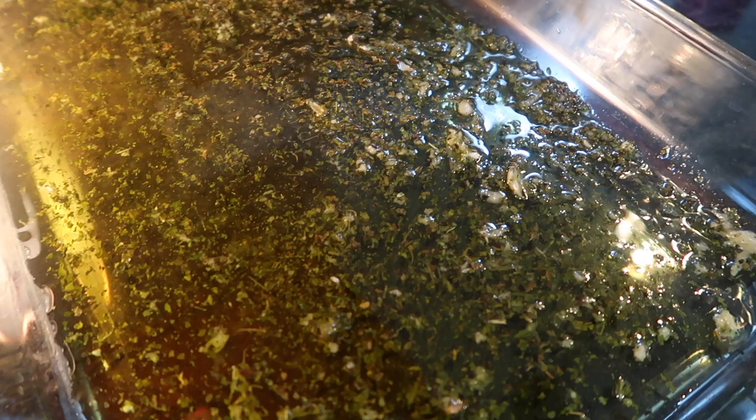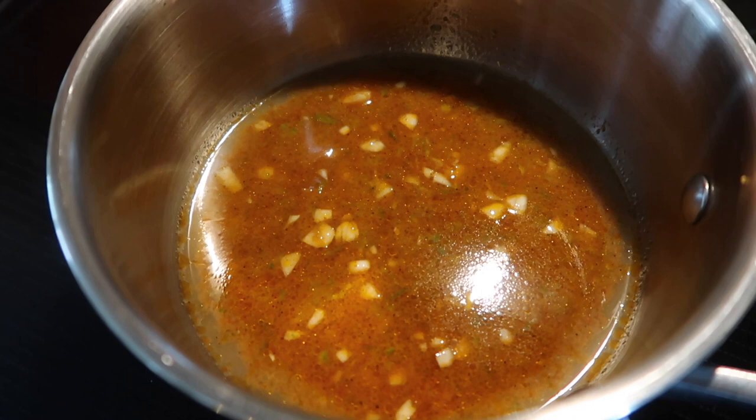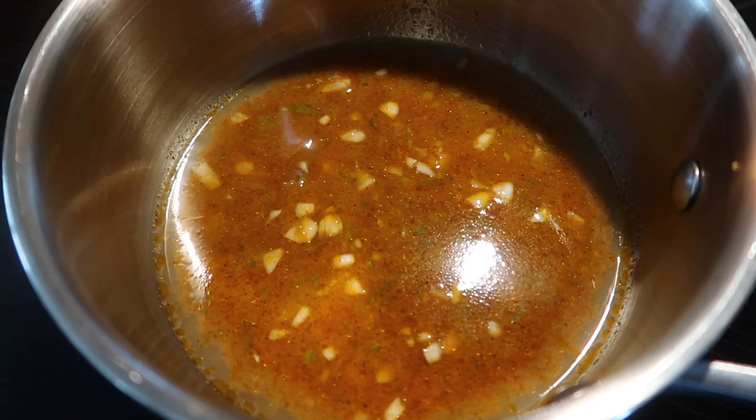Took the shrimp out, and now we got the marmalade here after it was in the fridge for 15 minutes to a half an hour. And now I'm gonna go ahead and just add 2 tablespoons of butter to this to thicken it up a little bit while the shrimp is on the grill and the eggplant. Right on the patio. Looks really good.